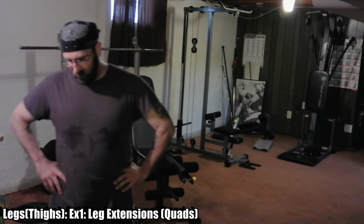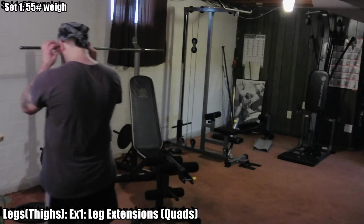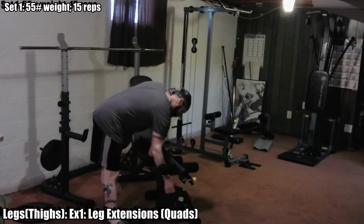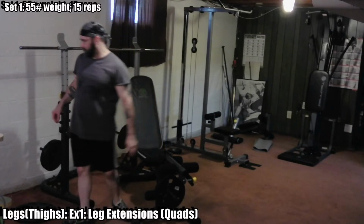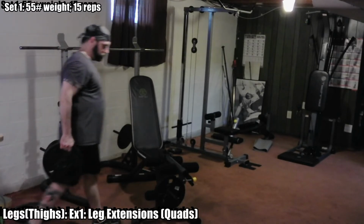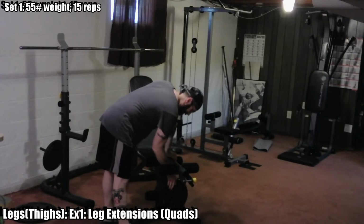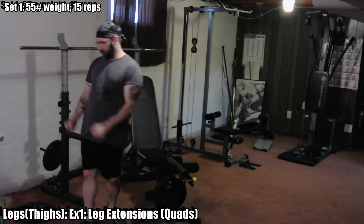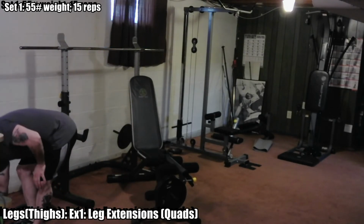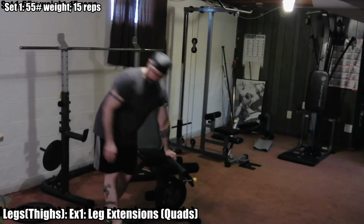All right, so leg extensions. We did 45 in the first set, 50 on the second set. We're going to 55. Having the handles makes it easier. The rusty ones are just solid. You've got to double hand them on most of them, on the bigger ones. All right, 5 pounds. 55.